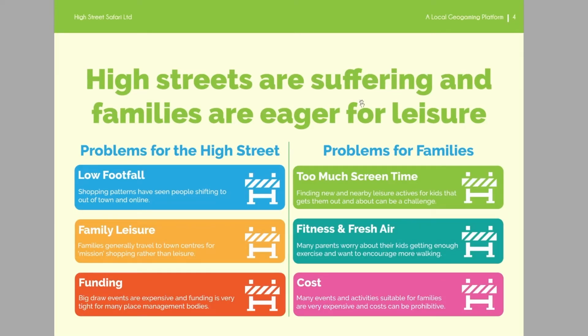So a couple of points I want to talk about here. We all know that high streets aren't what they used to be. Things have changed. People's shopping patterns have changed, which have generally led to a lower footfall. Now, families also now head into town much more for a shopping mission than for leisure. And funding is also something that we need to be very aware of. Whether you're a council or a management body, there's obviously only a limited pot of funding, and we need to make sure that we do the best that we can with that.